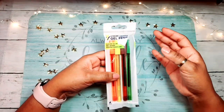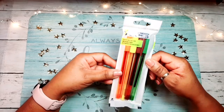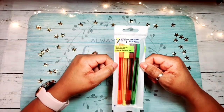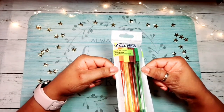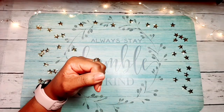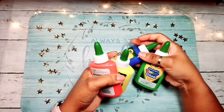And they only have two different colors. They have a fluorescent set and then they have this set. So if you find this one in your Dollar Tree, make sure you pick a pack or two up, because I guarantee you when fall actually does come and we're looking for these pens, guess what? We won't be able to find them. So pick up a set or two if they are at your Dollar Tree.